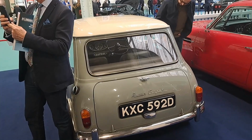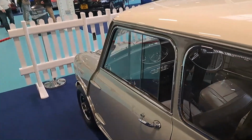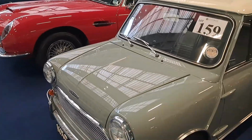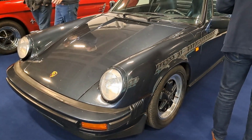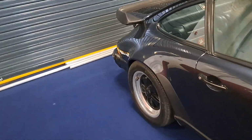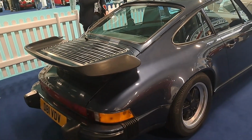1966 Austin Mini Cooper. Should just see how much these go for at the end. Yeah, house style door handles as well. Sliding windows, Mark 1 spec. And we've got the second one I think I've seen of these today at least. I think I've seen probably more. Left-hand drive with a wide tail. It's an 86, 87 Porsche 911 Carrera.